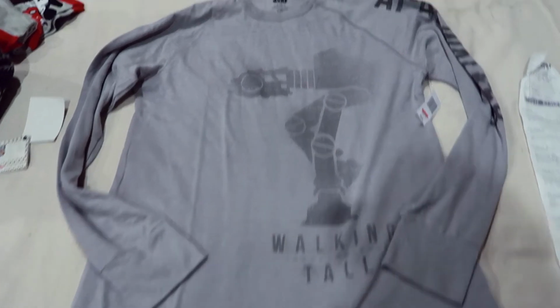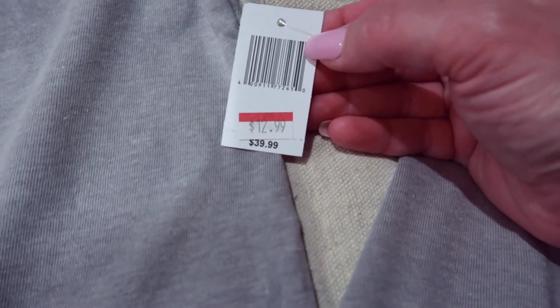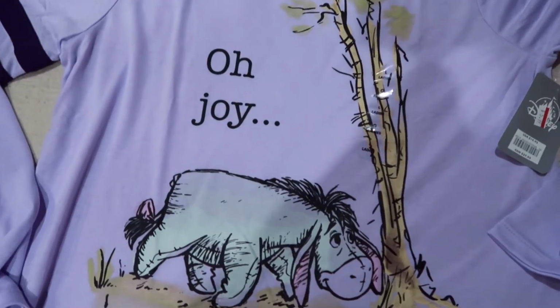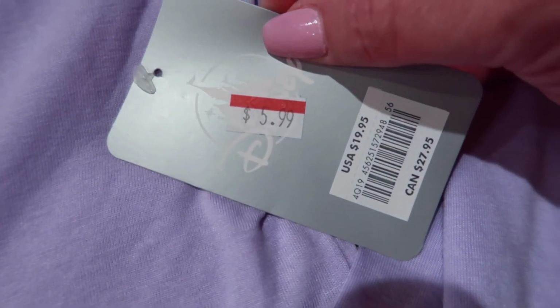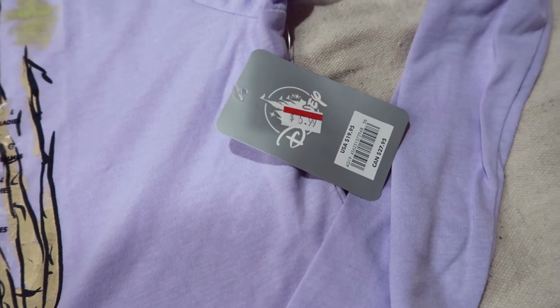Then we also got this Star Wars shirt here. My son is obsessed with Star Wars, so we got him that. This was originally $39.99, marked down to $12.99. Then with the friends and family discount, it ended up being $9.74. And I got this shirt as well. It says, "Oh joy." So cute. Originally $27.95, marked down to $5.99. This shirt ended up costing me $3.37. My gosh, what a deal.